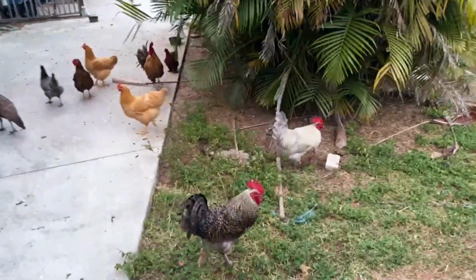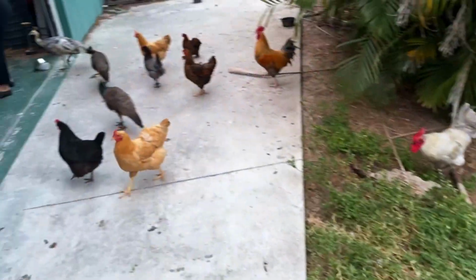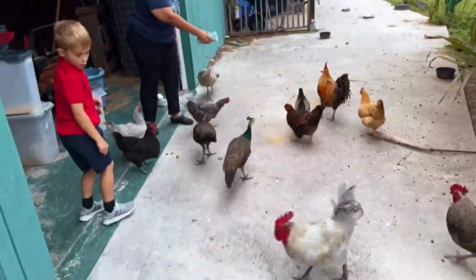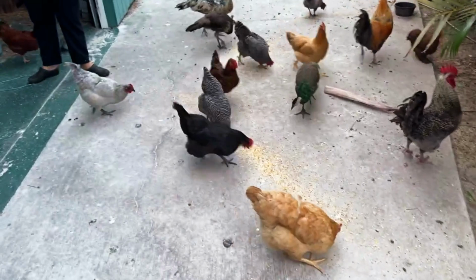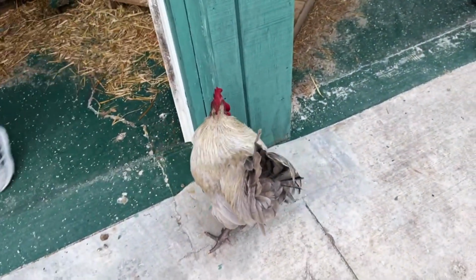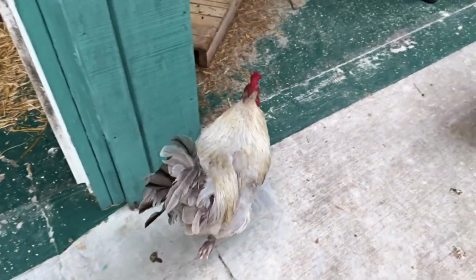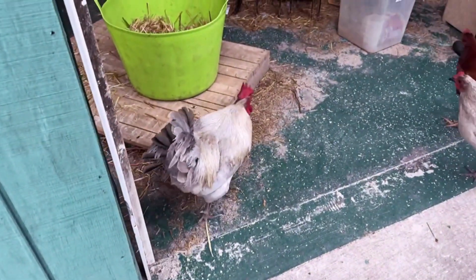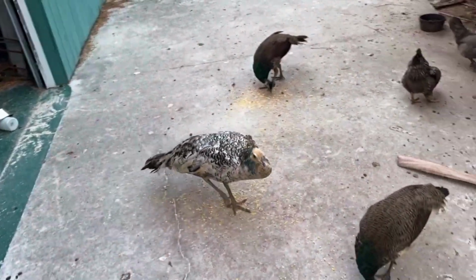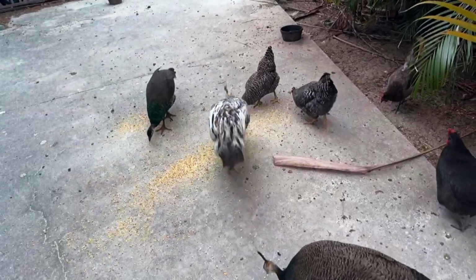Wow, Katie, my neighbor's got a lot of chickens here. Are you guys gonna go looking for eggs? Oh, yeah. Look, they're eating. Look at them eating the food. Watch that guy. That's a rooster? Yeah. They're usually really good, but sometimes... The peacocks are here too. Yeah, the peacocks. That's why I have to feed them so much, because they chase them off.